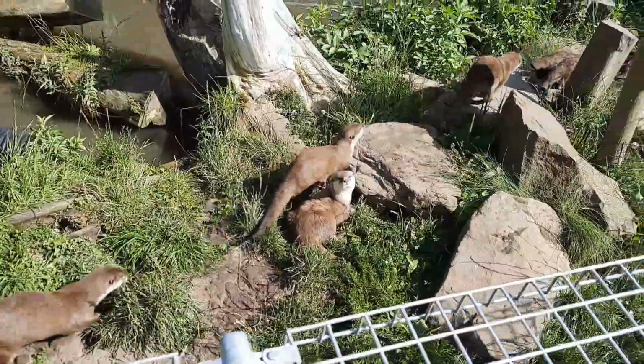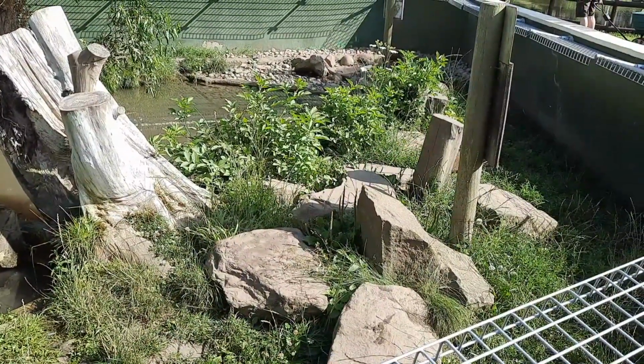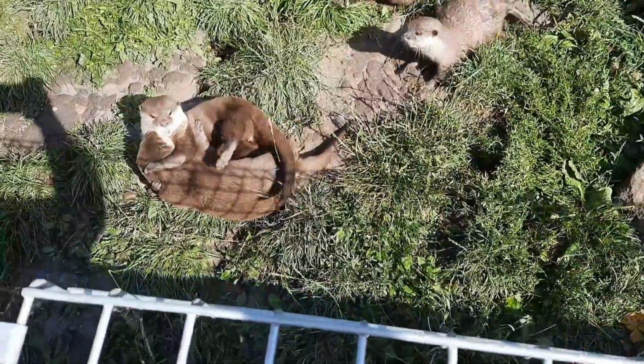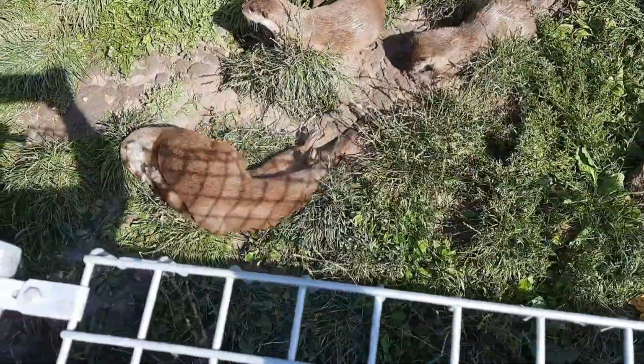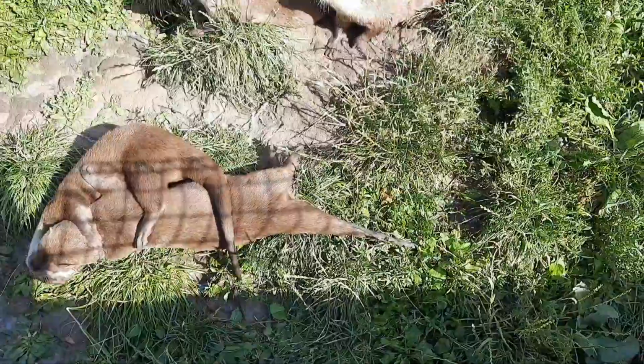Here they're just running off because they saw another keeper, one who does actually feed them. I don't actually work with these guys, so they don't recognise me necessarily as food. I also heard the trolley as well, which they were like, oh, there might be food. And then they soon realised there wasn't any food, and they came back to start playing, as you can see here.